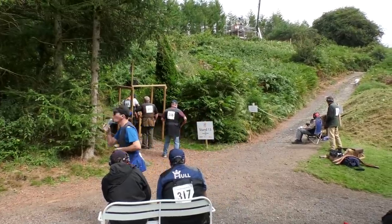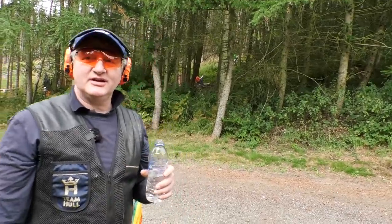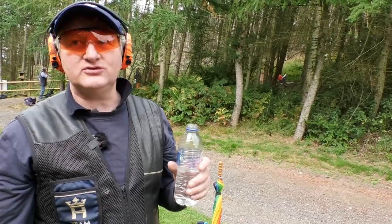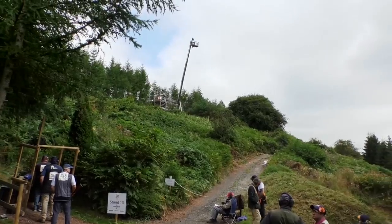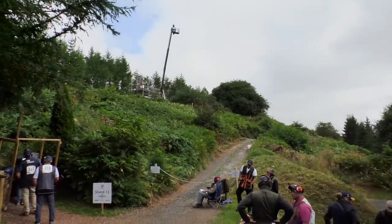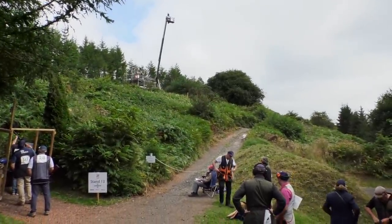So never mind, move on, stand 13. Actually, looking at the last three stands, they've got a monster tower on that hill. We need to keep plugging away, get as many as we can, because that certainly looks a big bird at the end. It's certainly a good bird to finish on.